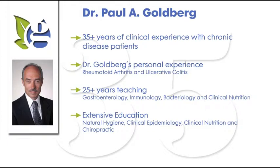Our approach at the Goldberg Clinic has been developed over 35 years. It has been shaped from Dr. Goldberg's 35 years of clinical experience with chronic disease patients, as well as his own personal experience with chronic disease as a young man. For 25 plus years he has taught gastroenterology, bacteriology, immunology, rheumatology, and clinical nutrition as it relates to chronic disease conditions, all at the graduate level. This, along with our extensive education and training in the fields of natural hygiene, clinical epidemiology, clinical nutrition, and chiropractic, makes our clinic truly one of a kind.